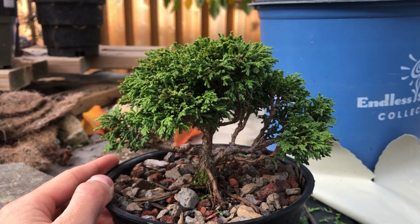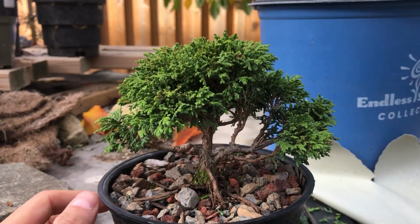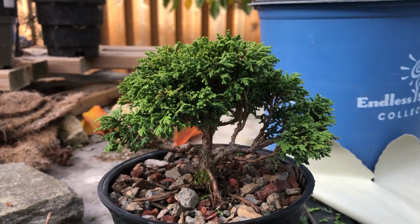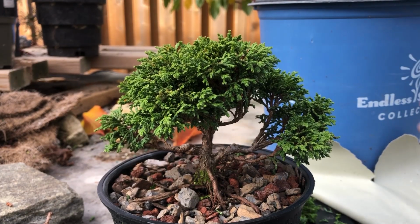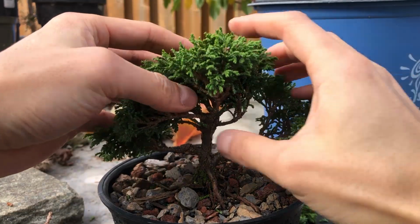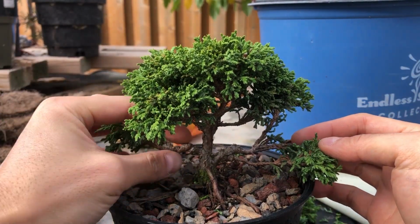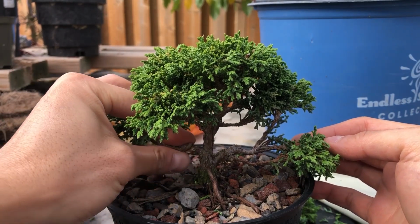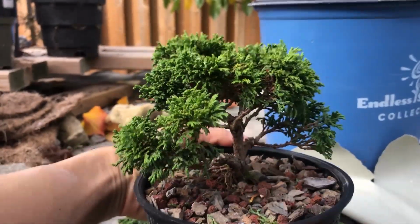Actually, I think I'm going to take this off. It just, I don't know, it looks kind of weird. There's a branch coming from that area. There it goes. I mean, this thing I could take off the top to make it smoother, but hopefully it'll become something better. Let me just clean this up a bit.